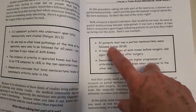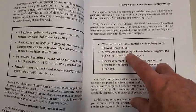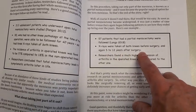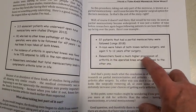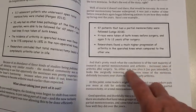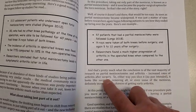Here's one example. 57 patients that had a partial meniscectomy were followed. X-rays were taken of both knees before surgery, and again 5 to 12 years after surgery. Okay, long-term follow-up is good. Researchers found a much higher progression of arthritis in the operated knee when compared to the other one. And that's pretty much the conclusion of the vast majority of research on partial meniscectomies and arthritis: increased rates of arthritis after surgery.